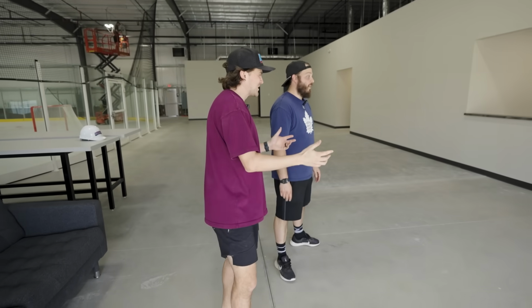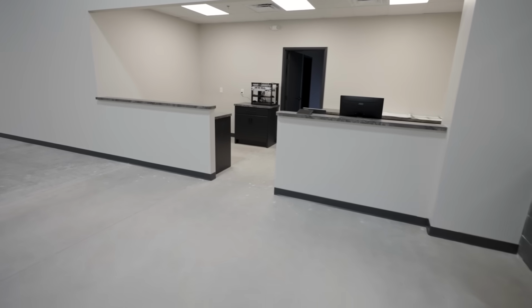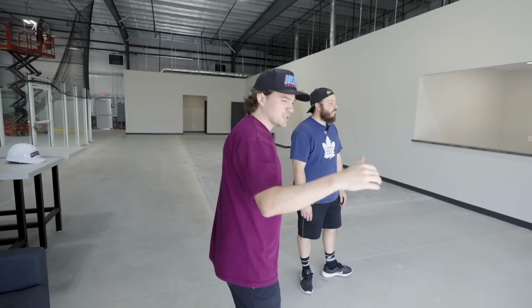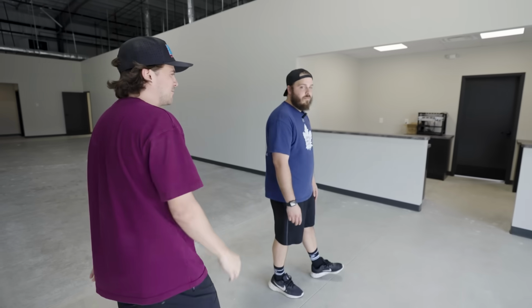So as you can see when we walk in, obviously this place is starting to come together. We've got actual walls, actual cabinets, an actual front desk, and most importantly, the rink is actually complete. So we're gonna show you around the front first, and then we'll get into the big stuff over here. Cody, he kind of was the man behind the inspiration here of this front desk area. We'll have him talk you through this.